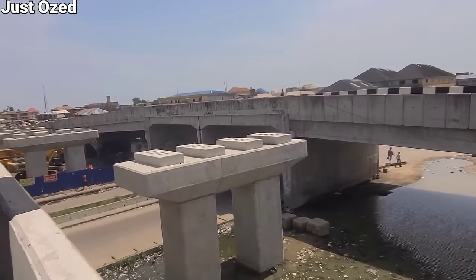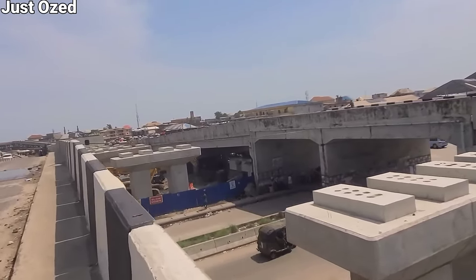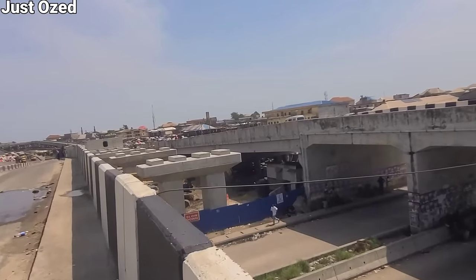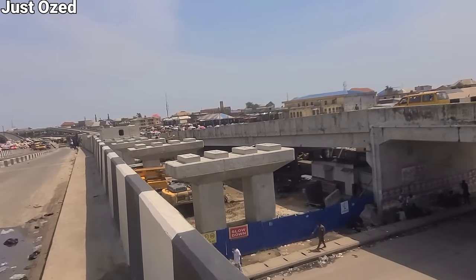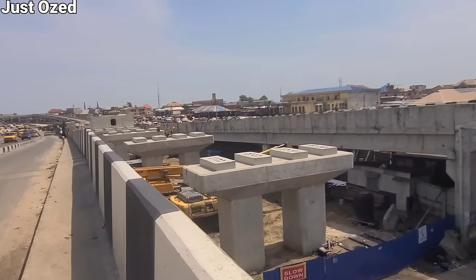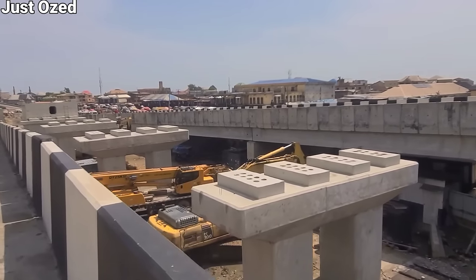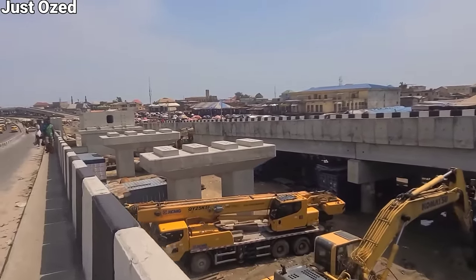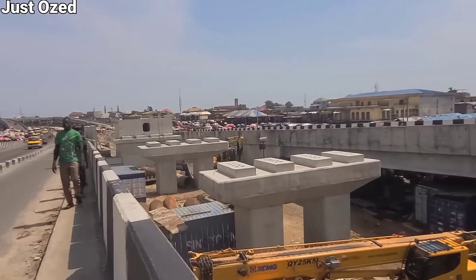After here, they're actually constructing the descending pillars for the flyover heading towards Festac. But we'll see that shortly as we progress in this video. So as you can see, up there, that's the construction for the descending pillars of the flyover here at Iyanoba.